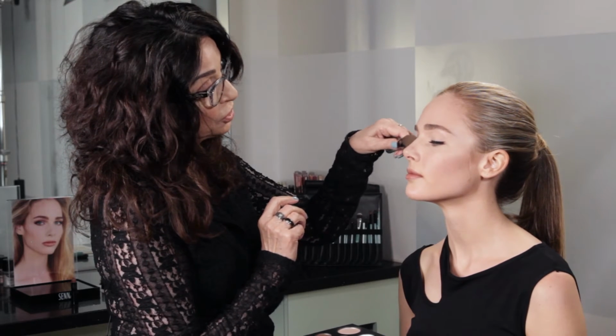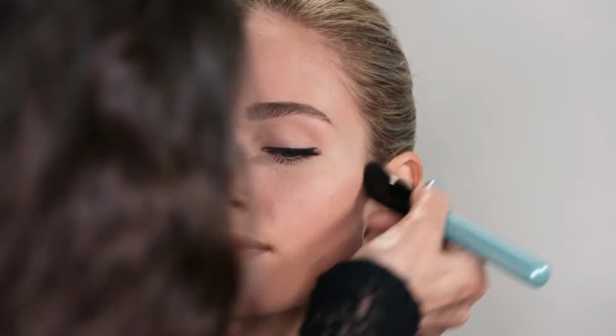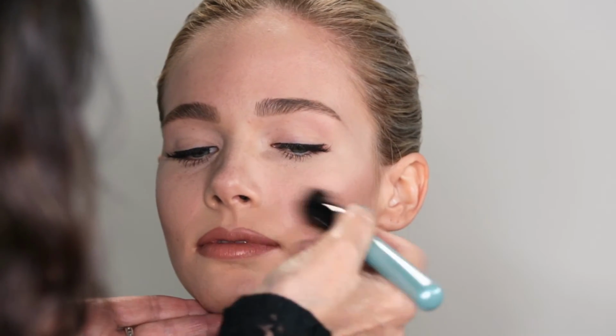Contouring is not new to us makeup artists. We always have used contouring, and most of the girls that we work with in the salons, you need corrective makeup, even on models, to enhance their beautiful features.